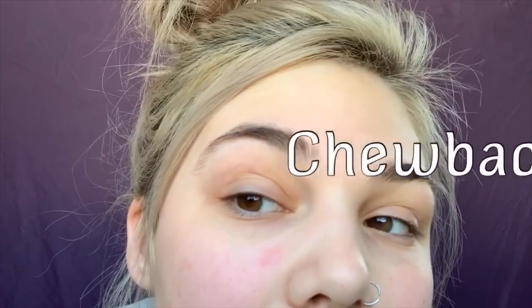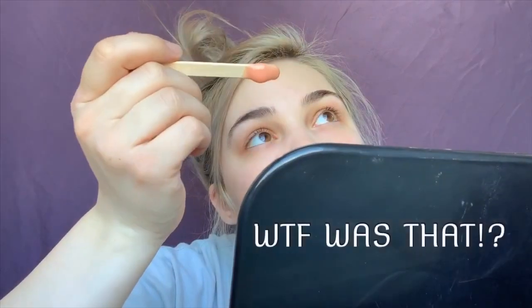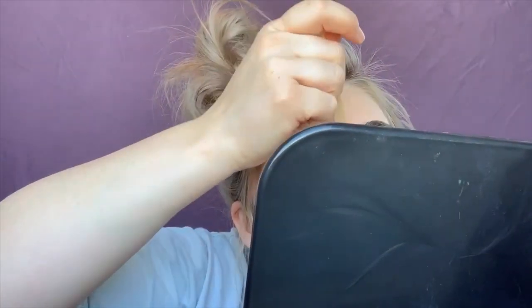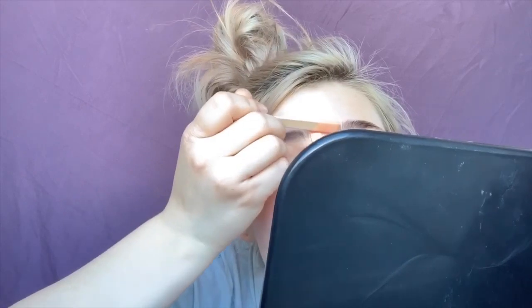My brows need to be waxed. I don't know if you guys can tell, but they need to be waxed, so I'm gonna go ahead and wax them. I don't recommend waxing yourself at home. I recommend going to a licensed professional to get waxed.